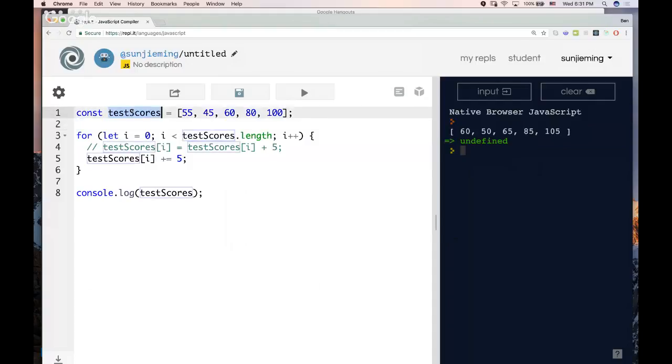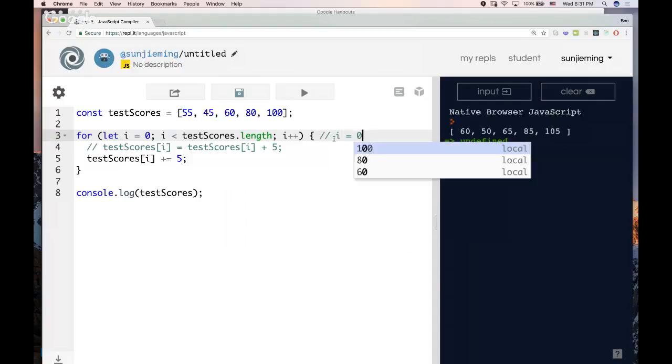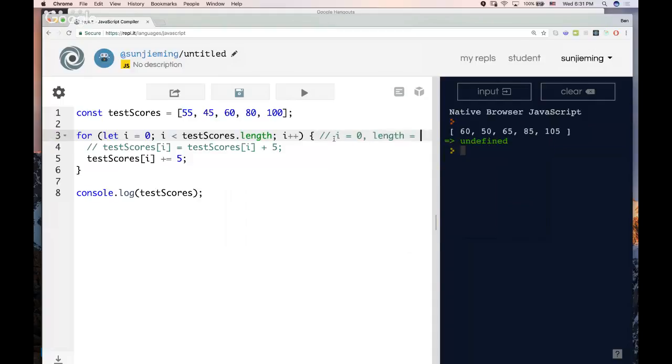So all right, we have an array, and then we iterate over it. So i starts at 0. i less than testScores.length, which is 1, 2, 3, 4, 5. So this right here will be 5 when this is running. So i is equal to 0, and then length is 5. And then as we go through, we're going to say, all right, testScores at i, and so i is going to start at 0.